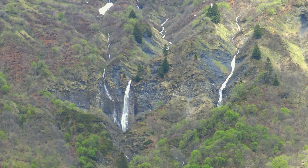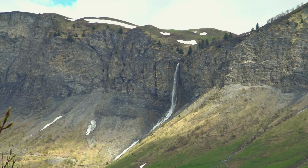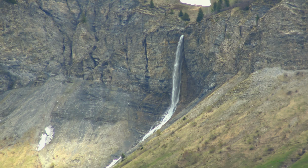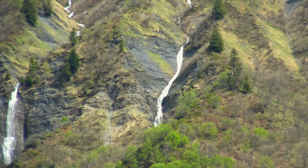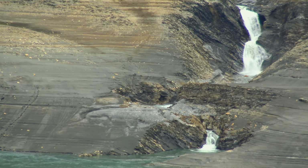Here are some more significant waterfalls and streams that are feeding the lake. There was this beautiful waterfall in the distance, and the road led very close to it. But unfortunately, as we will see later, the road leading up to it was closed. You can see the tremendous volume of water flowing into the lake to refill it.